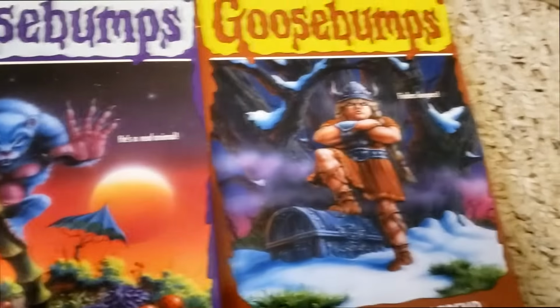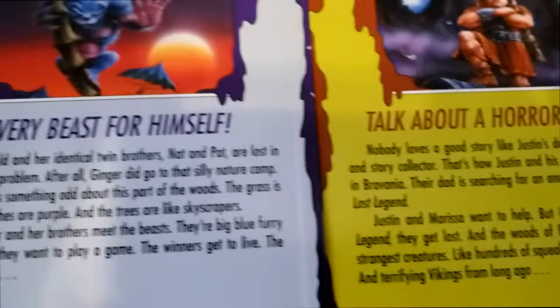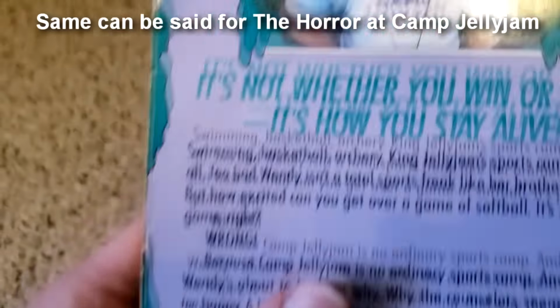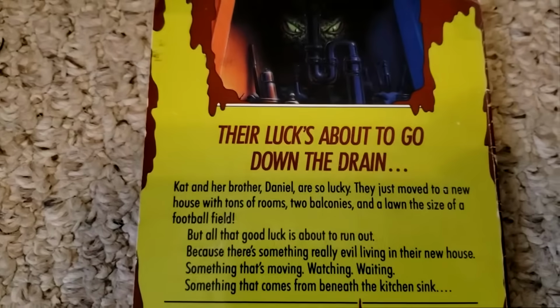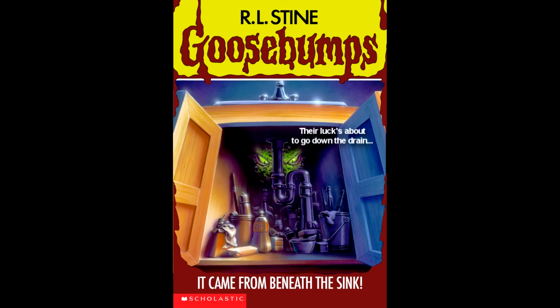One thing I haven't mentioned with these Goosebumps books is that the tagline on the front isn't the only tagline on the book. There's also some sort of tagline to introduce the blurb on the back, and I don't bring those up because I only judge the tagline on the front cover. But in this case, the tagline on the back is so much better. Instead of "it's warm, it's breathing, and it doesn't do dishes," we have "their luck's about to go down the drain." That literally ties into the story so much better than whatever the hell this dish thing is. Why didn't they just make that the main tagline?